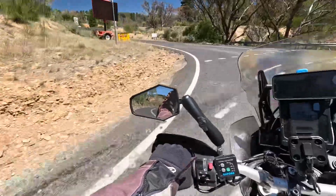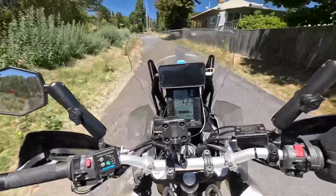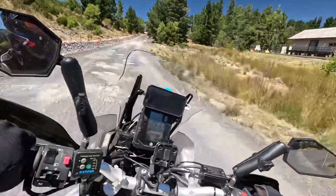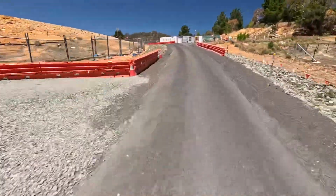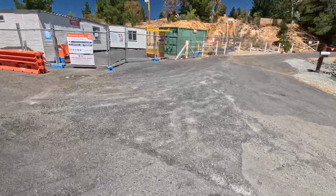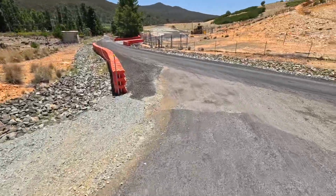Miners Road, changed traffic conditions. Maybe we can't get in this way either. Same deal. Can't get in even up there to the lookout. Oh well, that buggers that a little bit. Such is life.